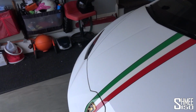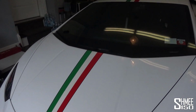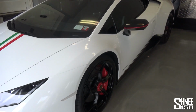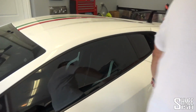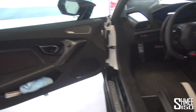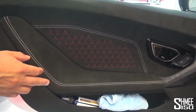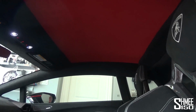Correct. For example, the tricolore stripe that you have on the bonnet there, the Italian flag, the green, white and the red, going all the way over to the back. And even on the interior, just being able to do some of the different color combinations from Ad Personam. So simple things like making the red and the white and the stitching, even the roof being red. Oh wow, yeah, that's cool. Red Alcantara roof up top.